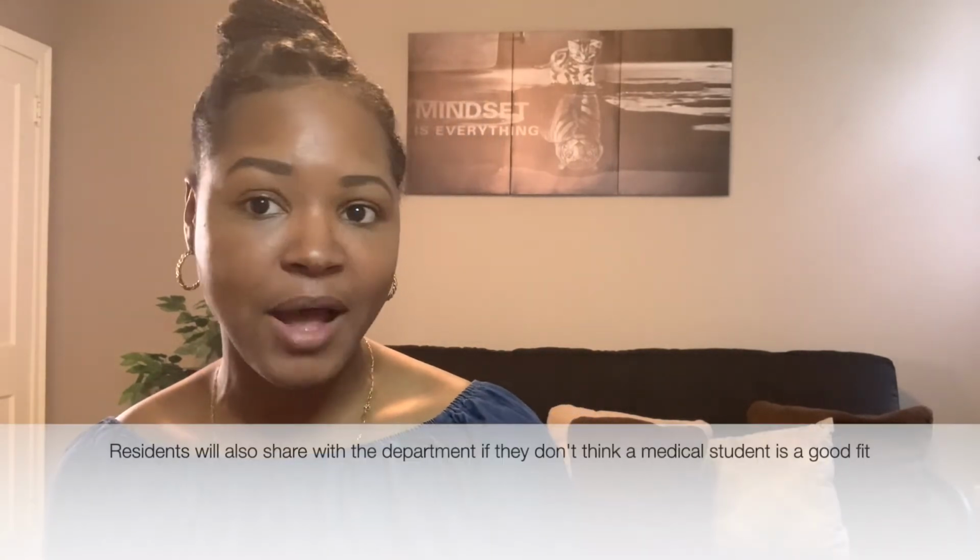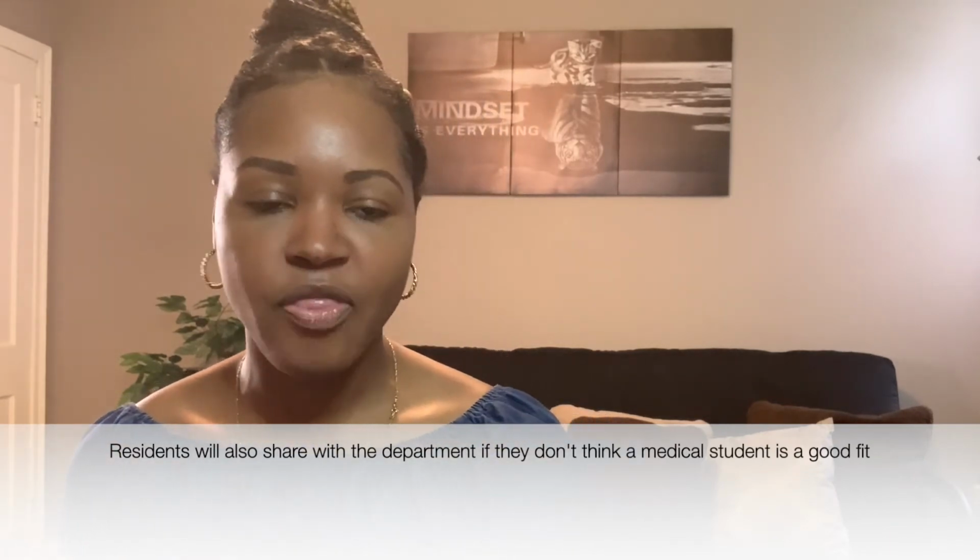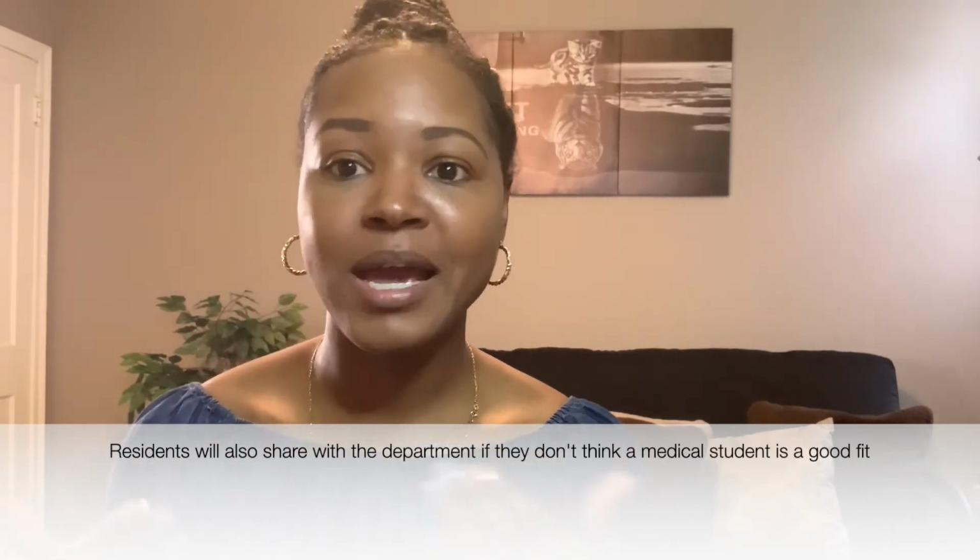So you want to make that great relationship with the residents, but also remember, it's still a professional relationship. So you're not going to be complaining about things with the residents. Even if you hear residents complaining about stuff, you're not going to join in on that. You're not going to be gossiping about people with the residents. It's still a professional relationship, but it's a relationship where they are like, I really like this person, I want them here.